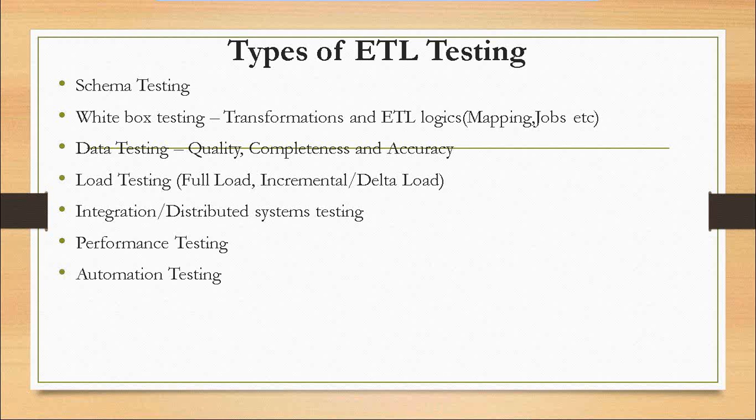Now once that is done, we have to do the integration or distributed systems testing. As said earlier, from the data warehouse we again move the data into multiple data marts, the subject matter data warehouses. Once the data is moved from the data warehouse to the multiple systems, we have to make sure the integration is working fine. Which means if from the data warehouse we have an HR-based data mart, only HR-based tables should be shown in that data mart. We need not show the marketing, sales, or IT data tables in the HR data mart. So we have to do that testing.